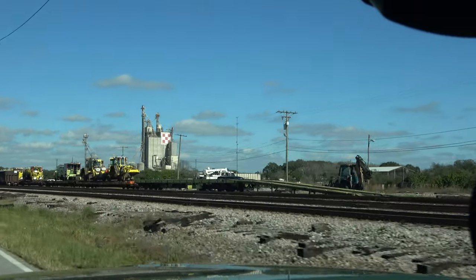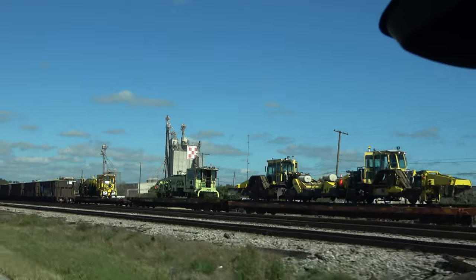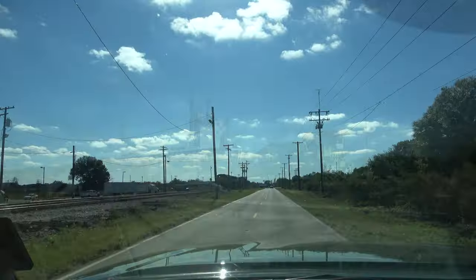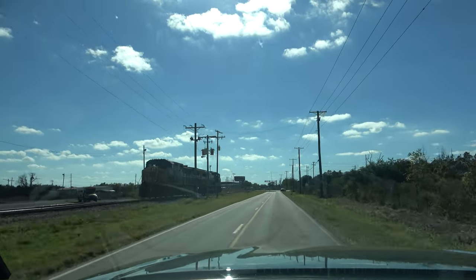I guess we found out pretty quickly what that crew bus was for. A slew of on-track equipment was unloading, but our interests remained with K341. Nothing a quick U-turn can't fix, and the chase was on.